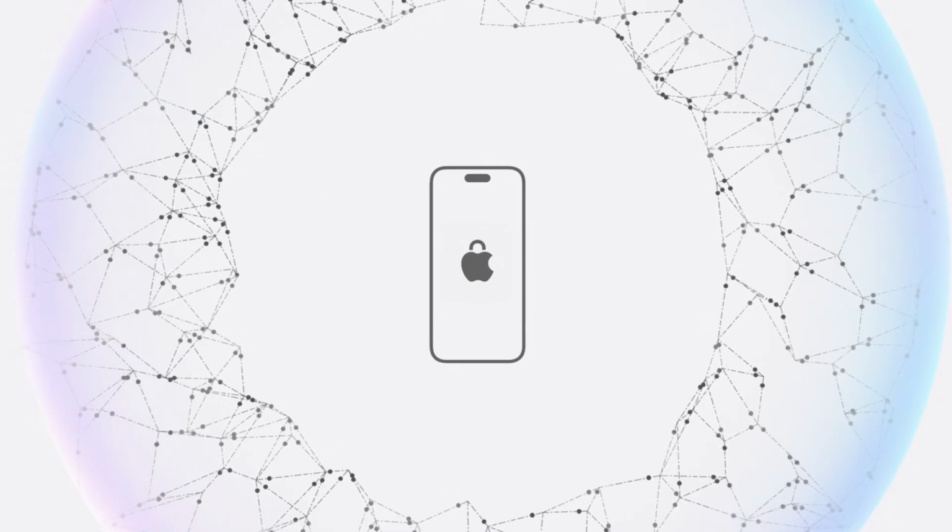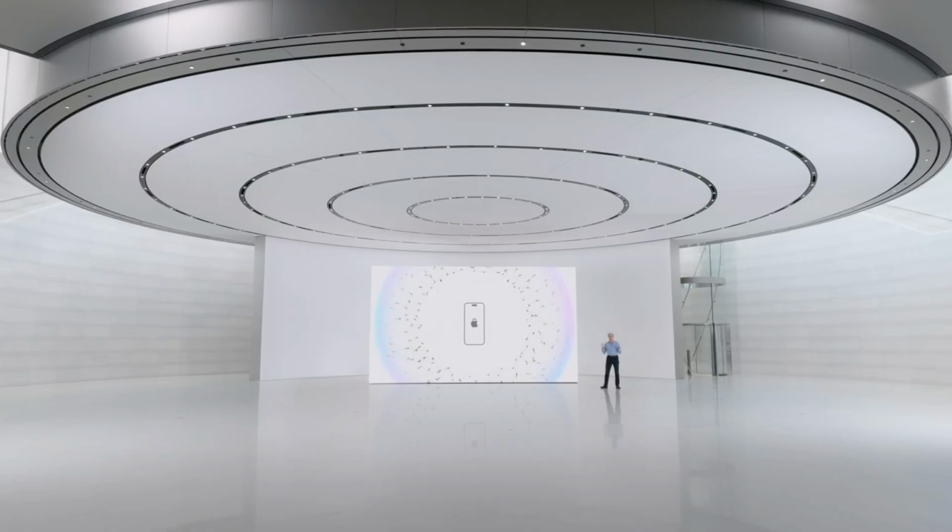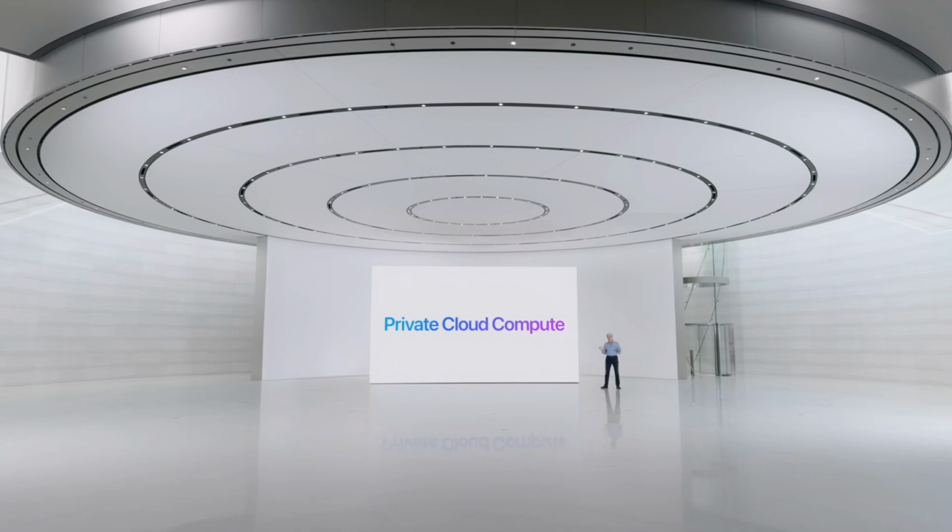Now, obviously, when it comes to AI and personal assistants, a lot of people will naturally be concerned about the whole privacy and security side of things. And the way Apple have addressed this is by processing most of the AI tasks on device. So your data never has to leave your phone. And then for some of the more intensive AI tasks that can't be done on device, your iPhone will send the data encrypted to Apple's private cloud computer servers, which are designed to securely process the AI tasks.